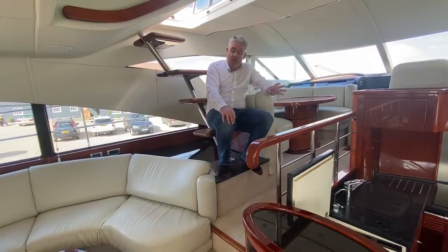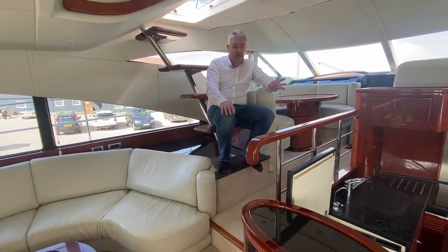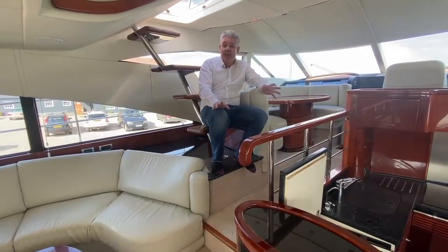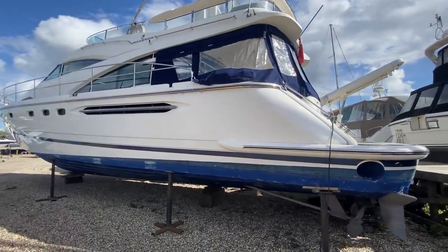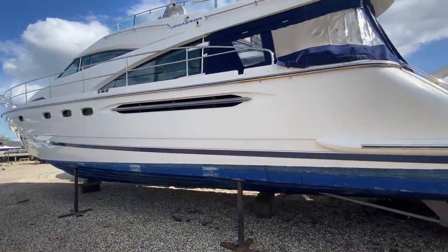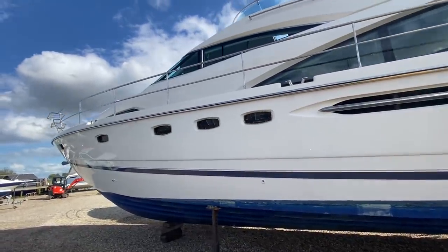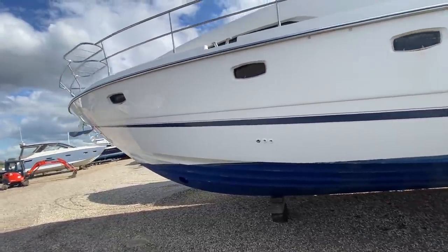Okay, so the question I asked is, why did this boat spoil it for everyone else? Well, the reason it spoiled it for everyone else is because it was good at everything. It looked good. It had three cabins, two heads, a crew, a galley with utility, it's super social, it's got a low freeboard, like I explained earlier. Now, what does that mean?